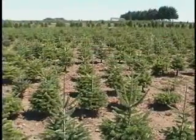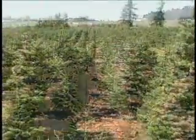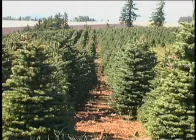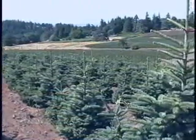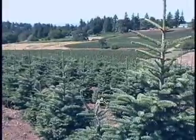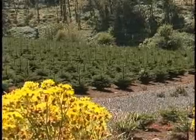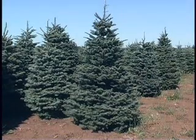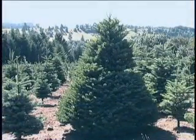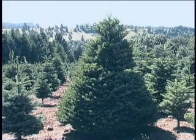From our original 20 acres, the farm has grown to about 750 acres of Christmas trees today, and we like to think that we are large enough to supply everyone's needs, yet small enough to give quality service. Our primary species is Silver Bells Blue Noble Fir, which is a genetically improved noble fir. We like to think that we have the only truly designer noble fir tree.